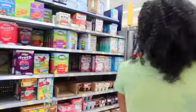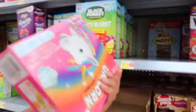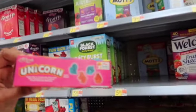I don't see anything. Oh, I see a unicorn. Okay, hold on, unicorn. I see something. Fruity snacks. I have a feeling it's gonna be red and blue. Look. Is there any green? Next aisle. No green? No. No green jello? I see brown. Good thing we didn't get that.